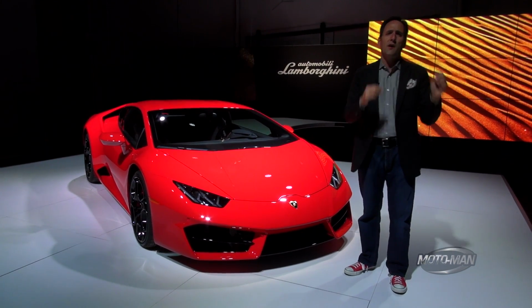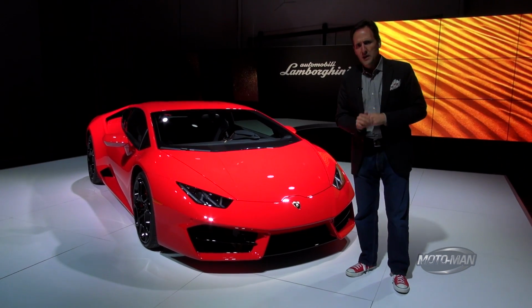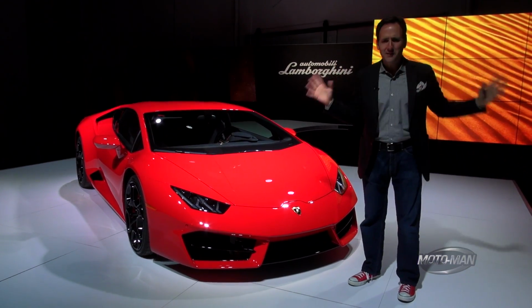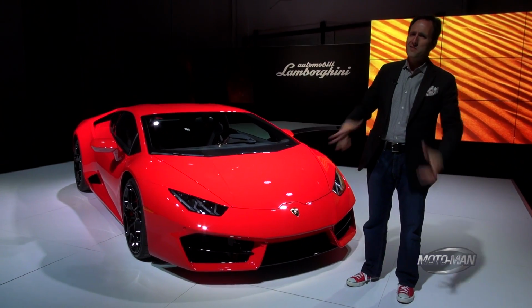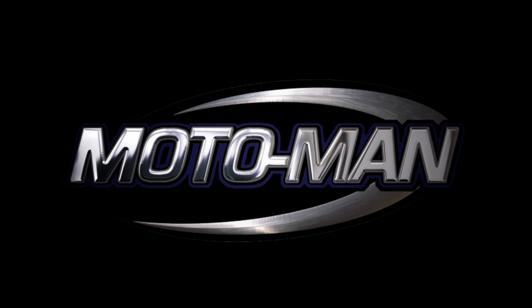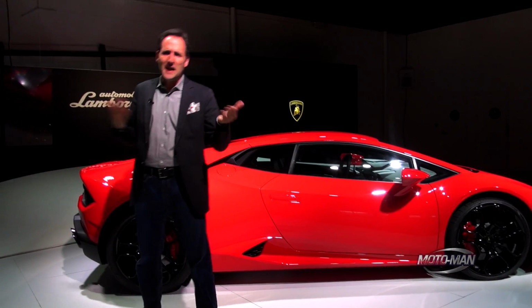When I rolled in here, I thought I was going to see a two-wheel drive Lamborghini. It turns out I got way more than that. So you and I need to unpack all of this stuff. So let's start with the technical bits, and we'll go over there because that's where they all are. Okay, so what does it mean when you say LP-580-2?